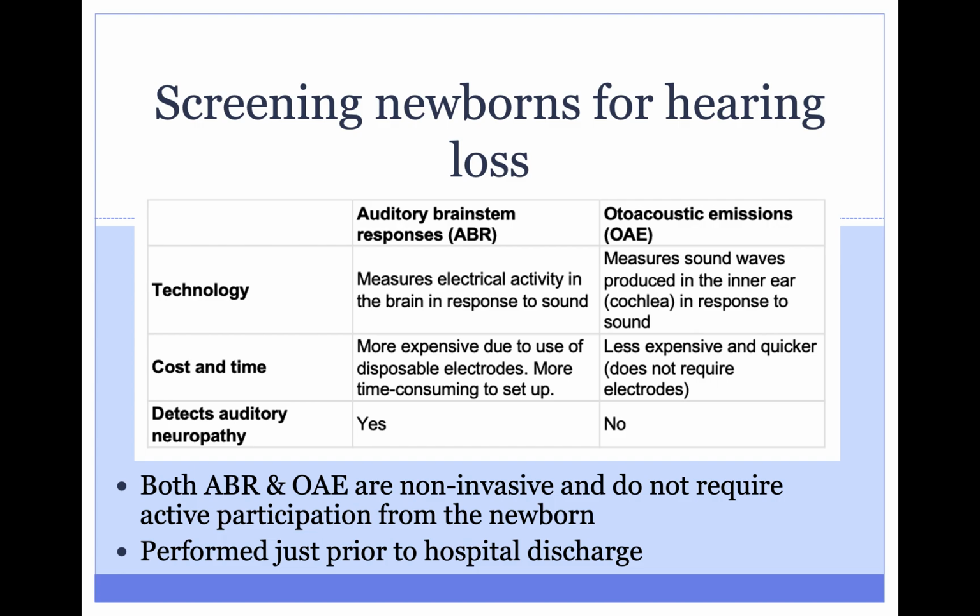And in contrast, otoacoustic emissions measures sound waves produced in the inner ear in response to a sound that is produced by a microphone. And so actually, whenever you hear something, your inner ear hair cells, which are the sensory cells of the inner ear, sort of reflect back a sound, a very faint sound that can be detected via this OAE technology. So kind of cool.